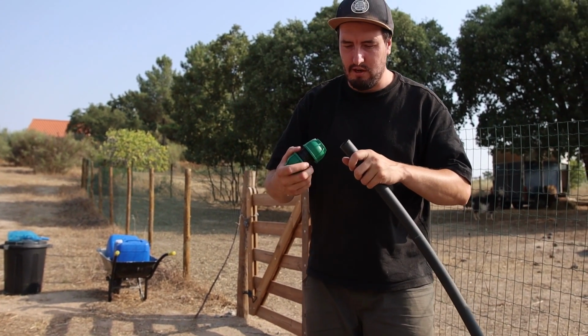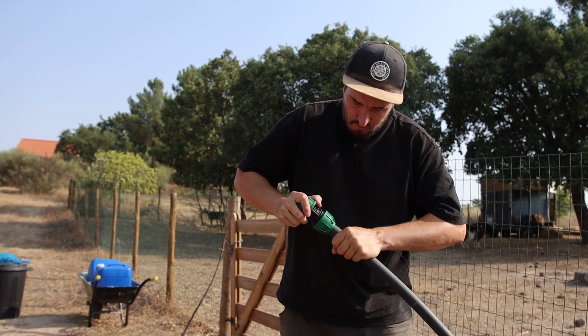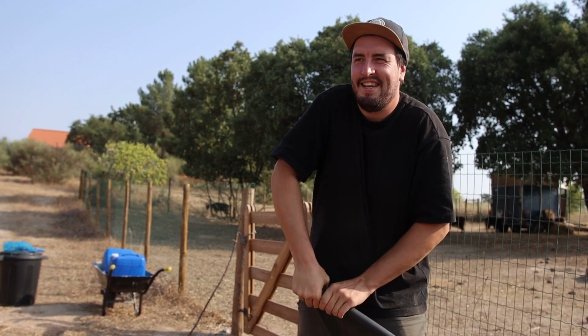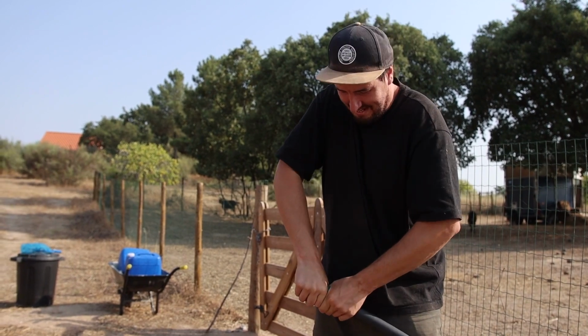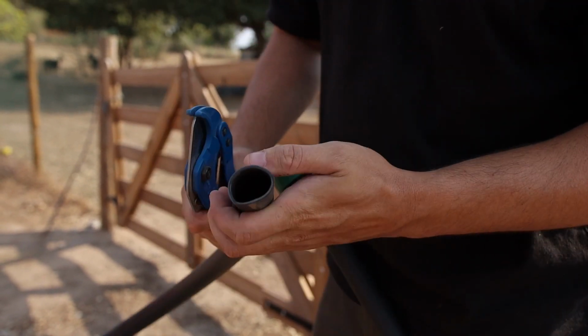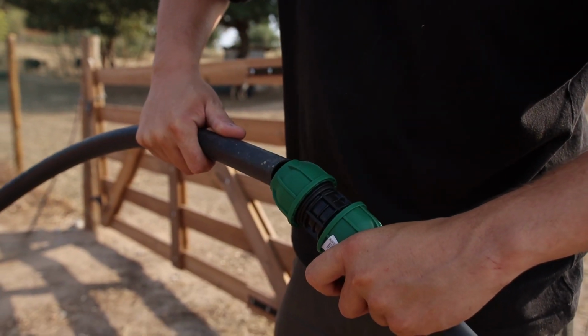Just going to put this joiner on. Tighten it up, and then I can cut the other pipe to length. These pipes work so much better if you have a nice clean end. No leaks whatsoever.